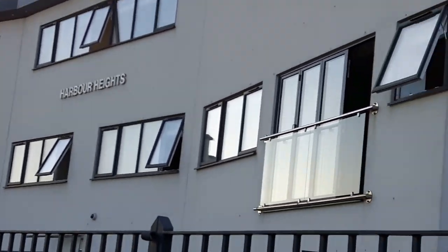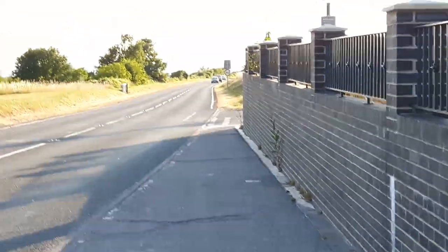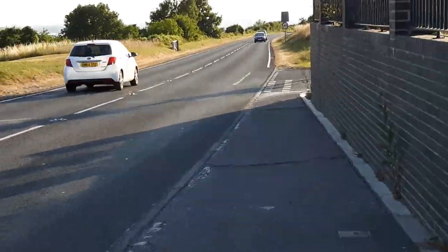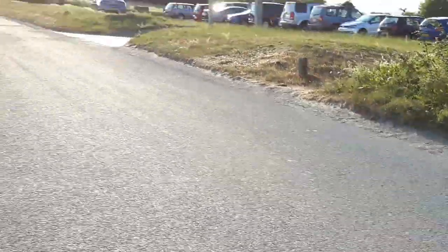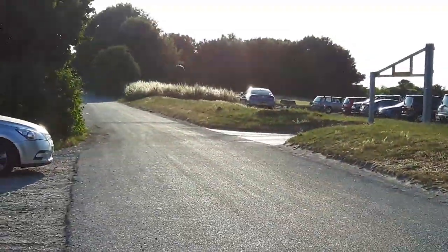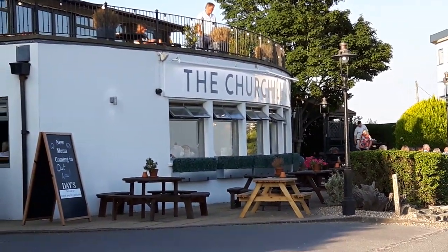Harbour Heights has a new block of flats that they've been building for about 3 or 4 years. Used to be a petrol station there. A little bit further along now. You've got the Churchillian pub, that's a pub right on top of the hill there. Been there for years.